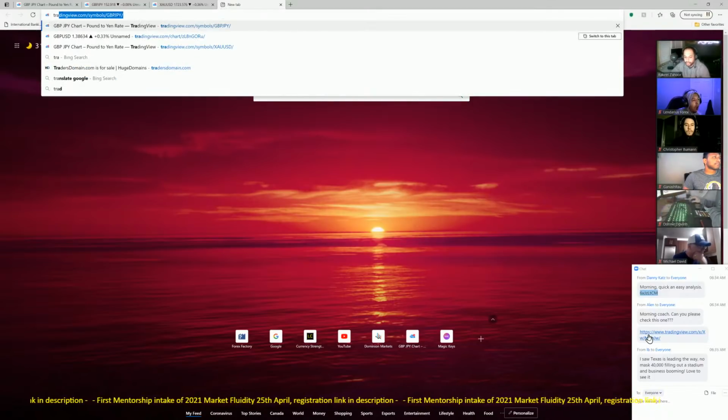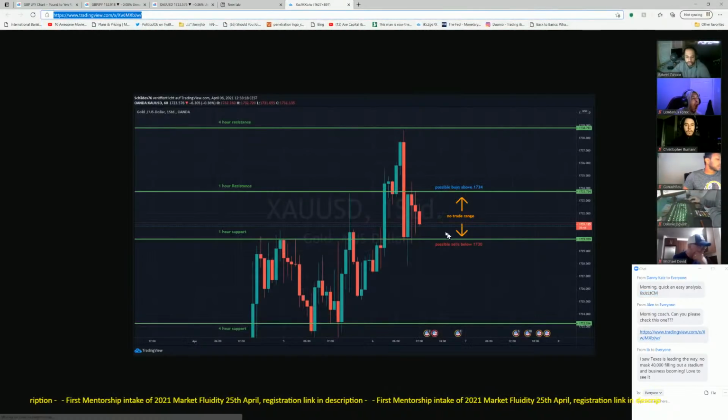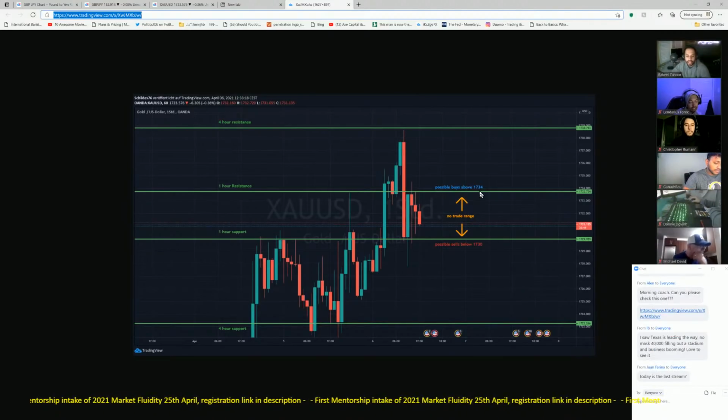Let's take a look over here. Let's take a look at this chart. This is gold. Possible buys above 1734. Yeah, looks good. Same idea. Sells below 1730. They're okay, but again, they might be a little bit choppy here because we got minor supports here. Buys I like better.